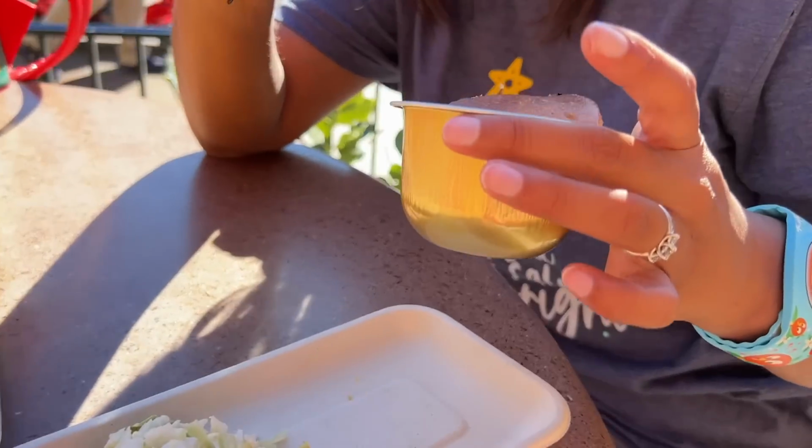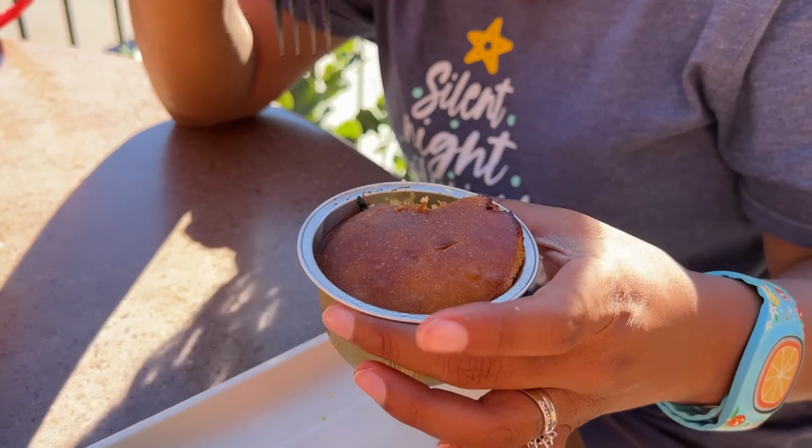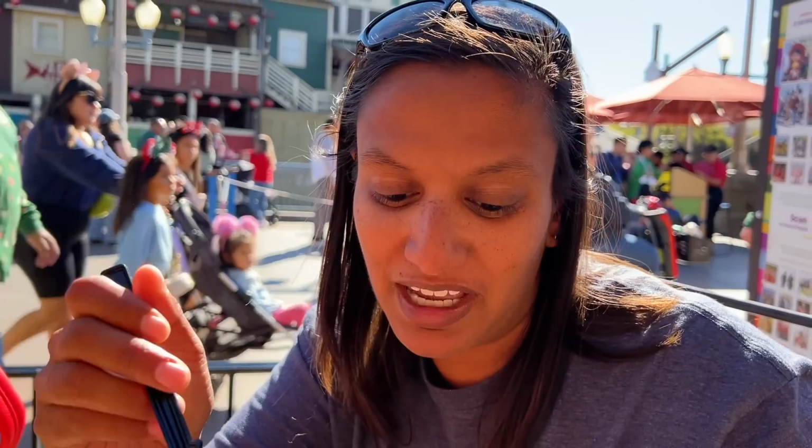This is actually pretty good. Doesn't need the coleslaw, but it's also incredibly tiny. Incredibly tiny. It's very dense, so. Okay. And what's nice is it's piping hot, though. Yeah. Like, very hot. Okay, here we go.